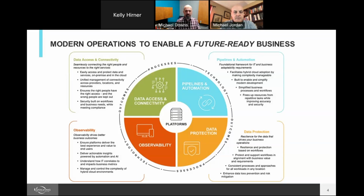So we really divide it into 4 large areas: data access and connectivity; pipelines and automation, which is a key piece of how new applications are deployed and how process works; protecting your data, which has changed radically as you move outside of a data center; and observability. Where is my data? What's happening with it? Who's using my data? And is that the proper use of the data? Wrapping all of this is a very important layer, security, making sure that our clients have the best protection for their data, but also the best protection for their business processes. So as their high volume employees and their customers interact with them, they have the experience that they expect, and they feel like they're getting the value they expect out of the business.